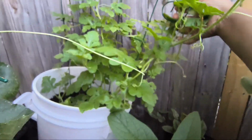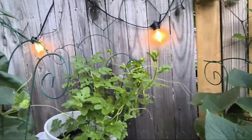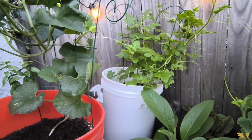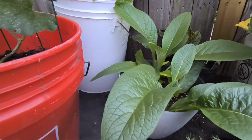Yeah, I'm going to wrap this right back over here. I don't need it doing that. There we go. But this is the watermelon, guys. These were the 3 watermelon plants that are doing their due. And then we have right here the comfrey tea.